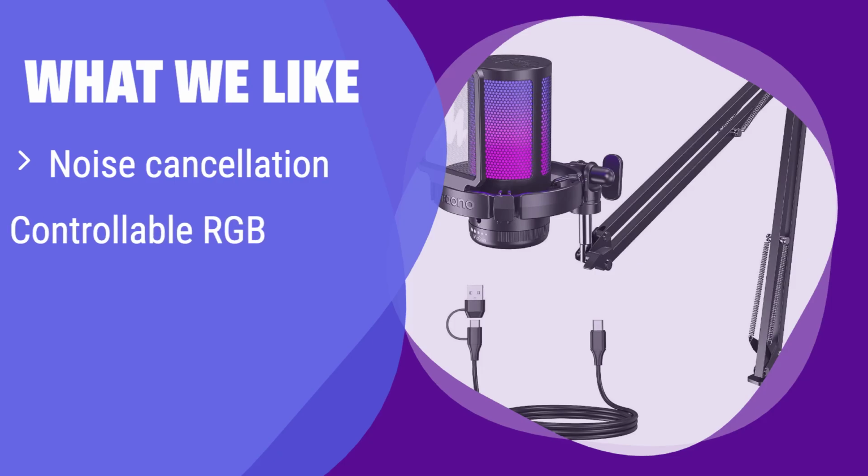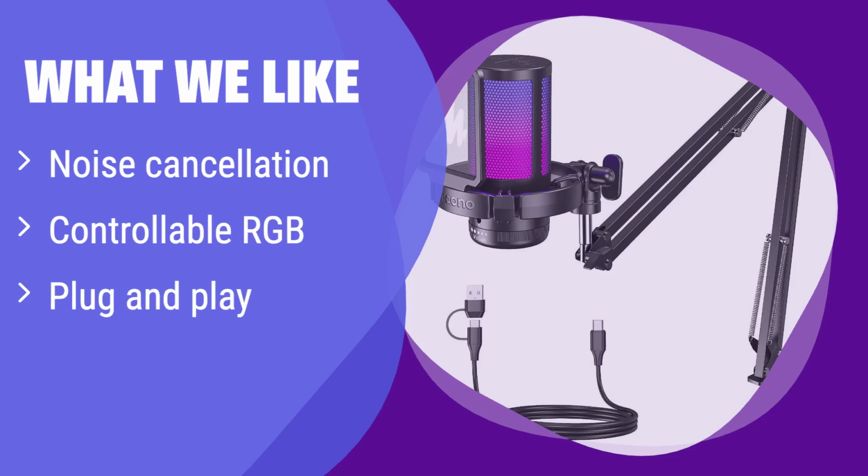What we like. This microphone features one-click noise cancellation technology, which can effectively eliminate background noise. You can also change the color of RGB lights to match your game streaming aesthetic. If you want a microphone that is easy to set up and use, you should consider this.